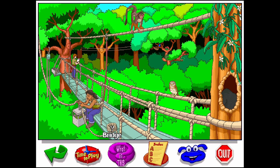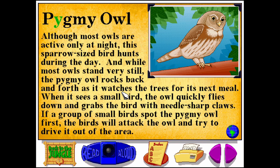Pygmy owl. P-Y-G-M-Y-O-W-L. Although most owls are active only at night, this sparrow-sized bird hunts during the day. And while most owls stand very still, the pygmy owl rocks back and forth as it watches the trees for its next meal. When it sees a small bird, the owl quickly flies down and grabs the bird with needle-sharp claws. If a group of small birds spot the pygmy owl first, the birds will attack the owl and try to drive it out of the area.